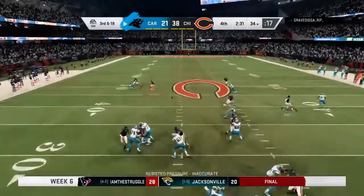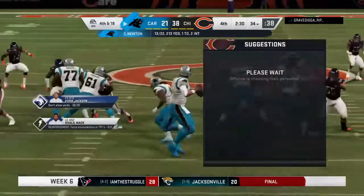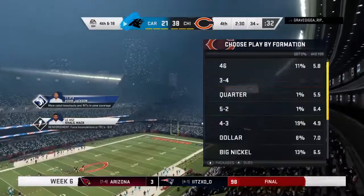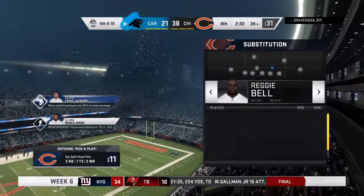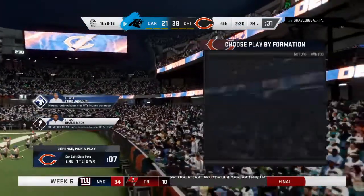A shotgun snap for Newton. And that will be incomplete. Just nothing there again. He's been sacked multiple times. We've seen the interceptions, of course. He's really been through the ringer, hasn't he? And what we've seen is a defense that's well coordinated. The front and the back really in sync. The front putting on the pressure. The backside being ball hawks and picking passes off.